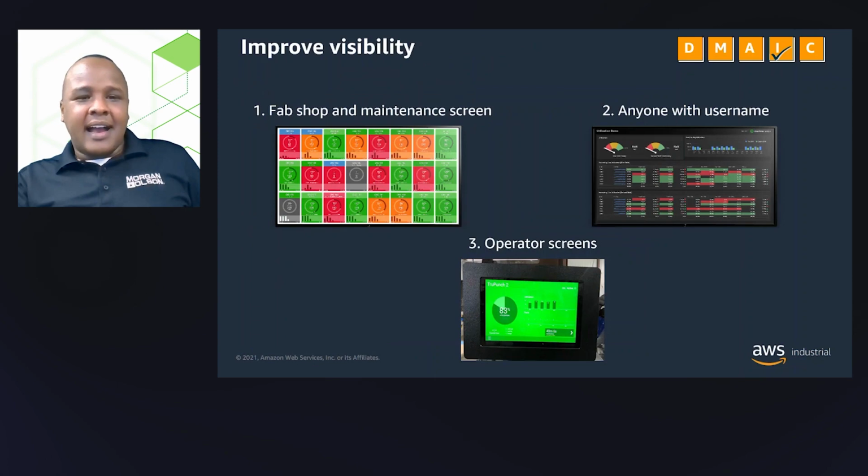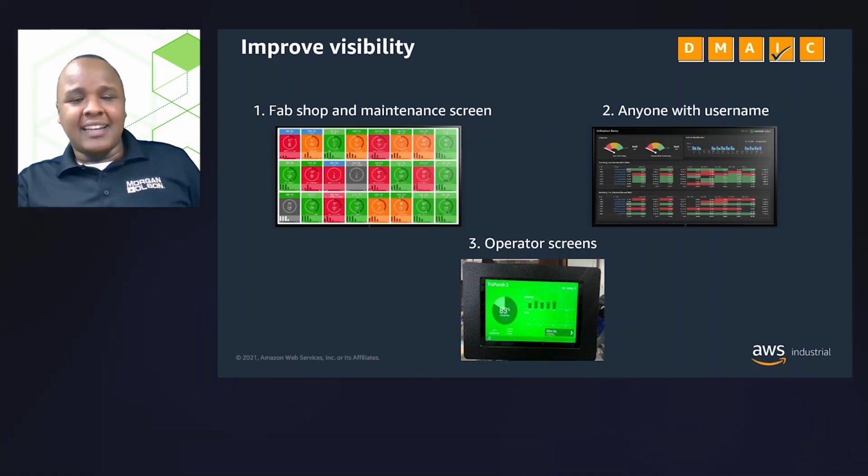After full implementation, we put a TV in the fab shop office, a TV in the maintenance office, and another TV on the shop floor. It gives you visibility and enhances a sense of accountability for everyone in the production process. Anyone with a username and a password can go into MachineMetrics, look at what the performance was, and basically make assessments on how to move production towards one facility or the other based on performance.